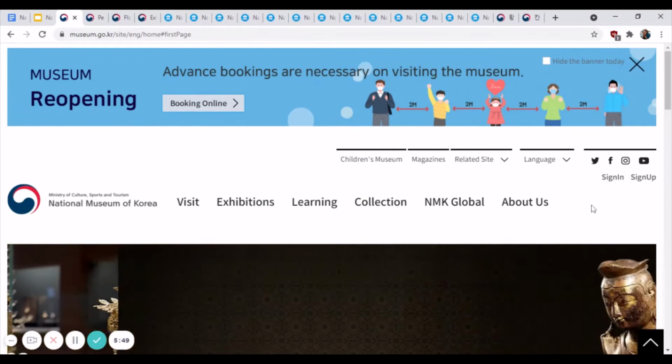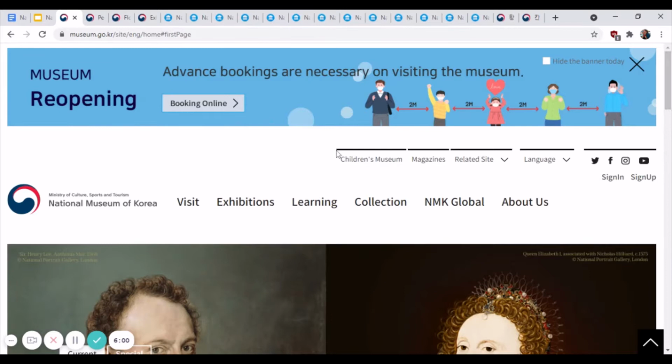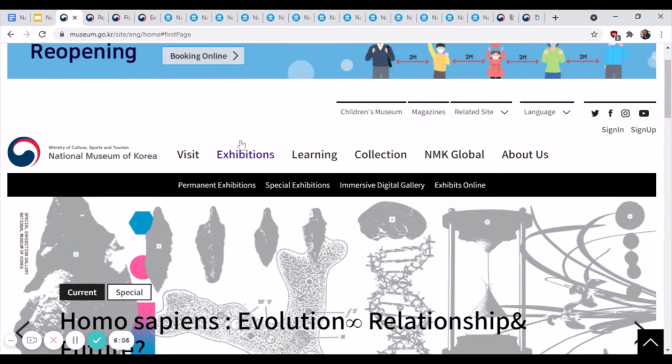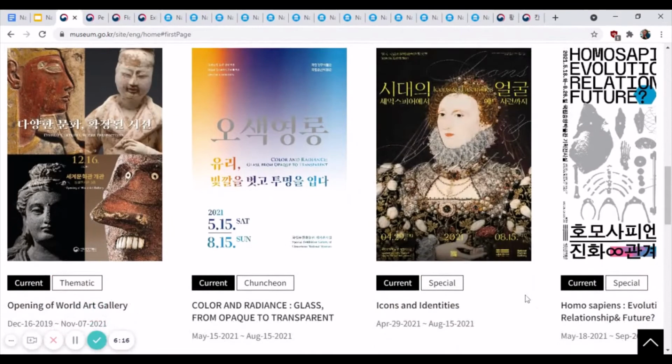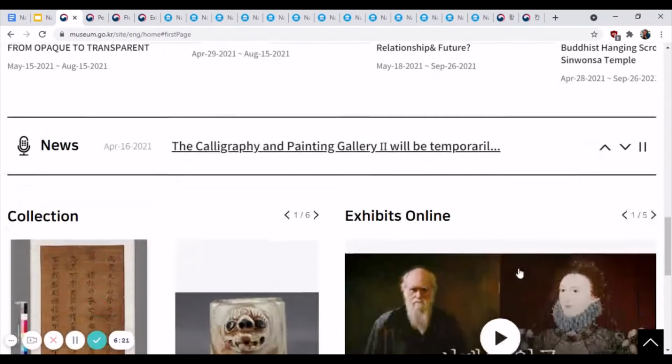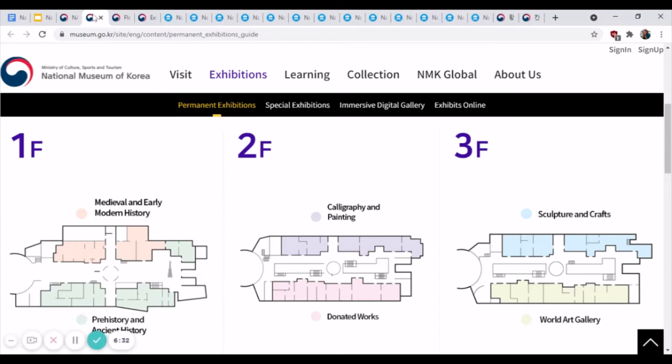Again, as is common right now in the COVID recovery era, they have a lot of information on what to do to stay healthy, and a lot of places are making you book tickets online. So it shows some of the exhibitions that are coming up or on display, as well as some of the special exhibitions. And yes, they do have European artwork that comes through as well, which we'll take a closer look at later. And they have a lot of information on their website for the collections, as well as videos and things and interactive guides.